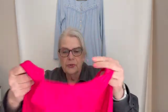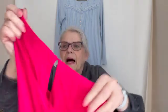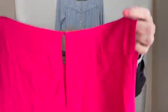Oh, this was fun. A Lulu's dress, still with the tag on it. And it's just a hot pink shift dress with a keyhole back and a size extra large. I couldn't say no to that at the bins.